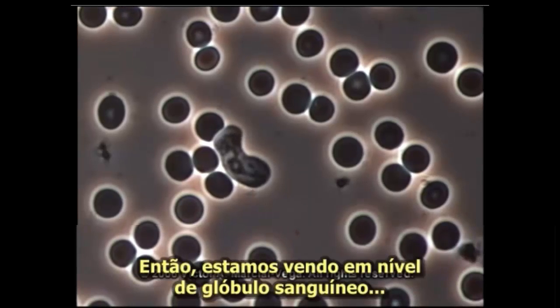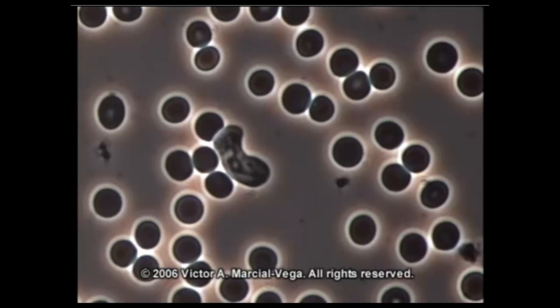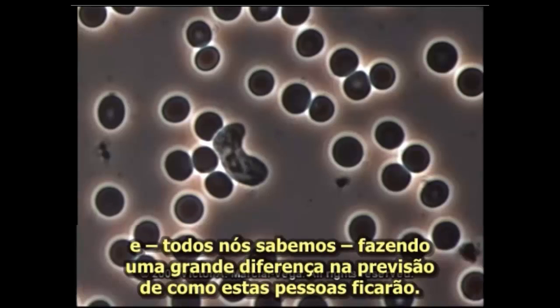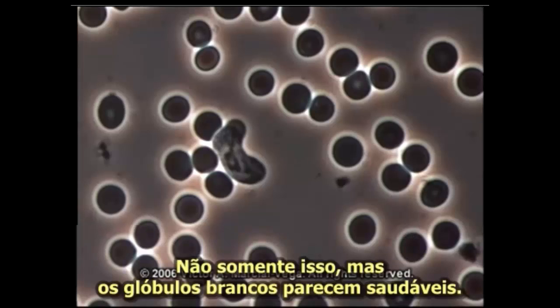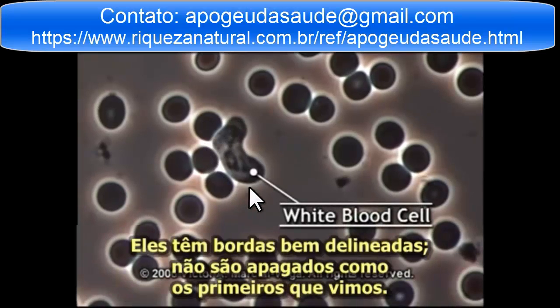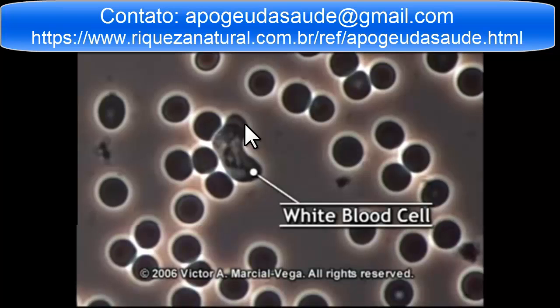So we're seeing at the cellular blood level how Goji and subsequent alkalinization of the blood is affecting the parameters that we know make a big difference in predicting how these people are going to do. Not only that, but this white blood cell looks healthy. It has well-delineated edges. It's not fuzzy like the first one we saw.